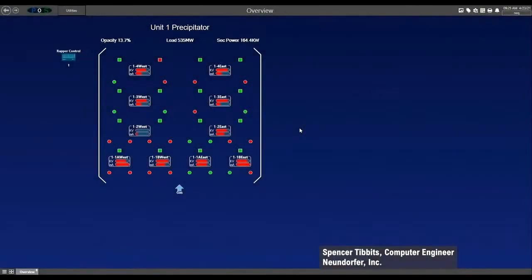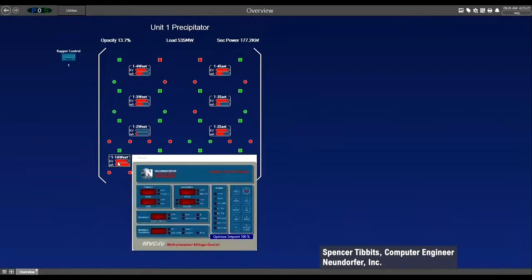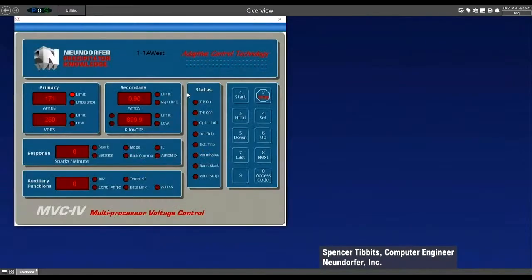Spencer, would you mind taking a moment to actually show us an example of one of these applications? Yeah. Okay, so this is the general POS layout. It's a top-down view of the precipitator. Here are the voltage controls that we have, where if you hover over them, that brings up the control panel that you would actually see out in the field. We can click on this, go to remote view, and you have full access to what's actually out in the control panel. You can change settings, stop the voltage control and start it.